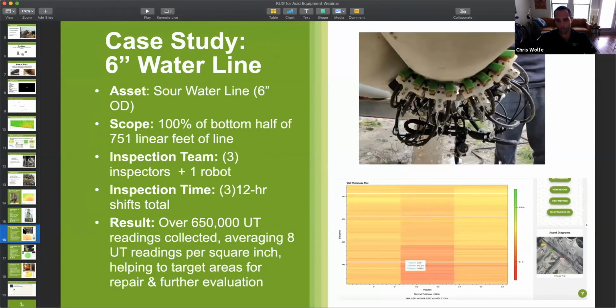As far as piping goes, this is a 6-inch water line. It's actually a sour water line, 6 inches outside diameter, that is. We did the bottom half of it, about 751 linear feet, and it took us about 3 12-hour shifts. So we collected 650,000 UT readings over that section, which averaged to about 8 per square inch. So that helped them target areas for further repair and evaluation.